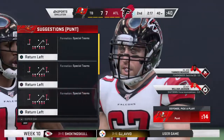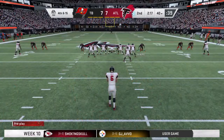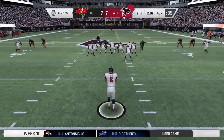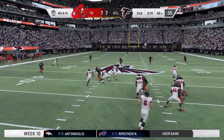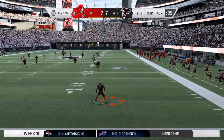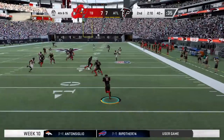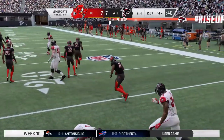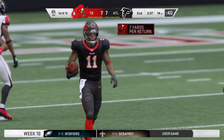So instead of giving them another 3rd down, they'll decline it, which brings up 4th. Now that's smart football right there. You don't even have to really spend a lot of time considering it. Just know that you're probably going to get the ball back. Good job declining that penalty. He'll return it from the 6. That'll be a 50-yard punt with 8 on the return.